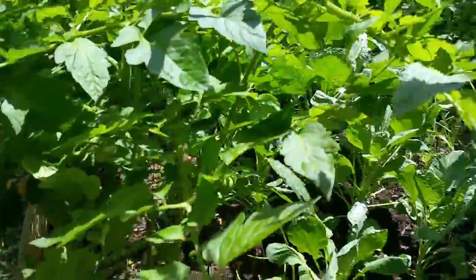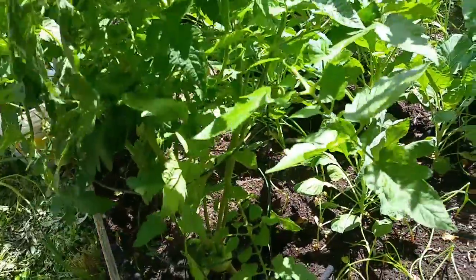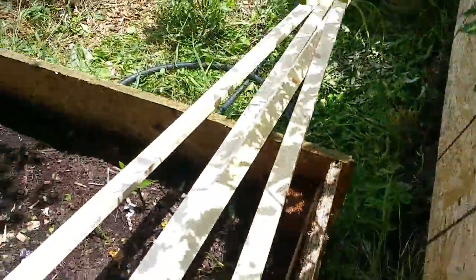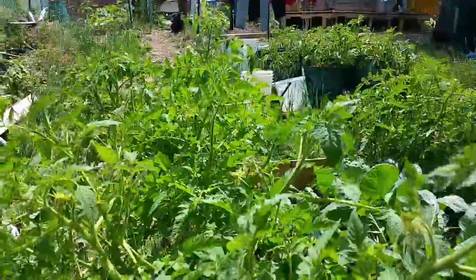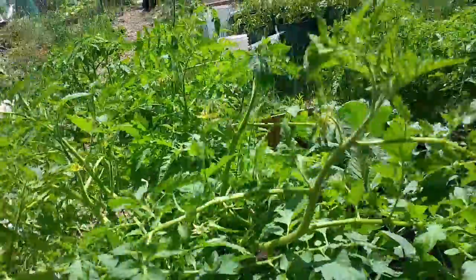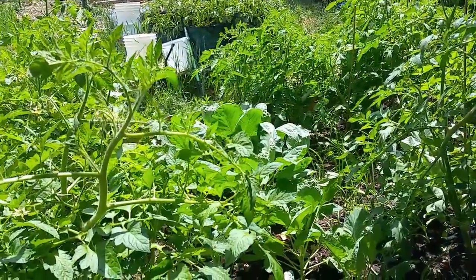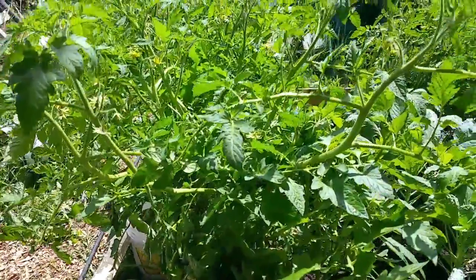They are coming out of the so-called cages, which I've just bought wood. I'm actually going to have to get a trellis right up here, because these are going to go still a lot taller. Obviously these are indeterminate. I bought these from the farmer's market that I usually go to on a Friday, and I had no idea. I was just told they were beefsteak tomatoes, so I had no idea what type.